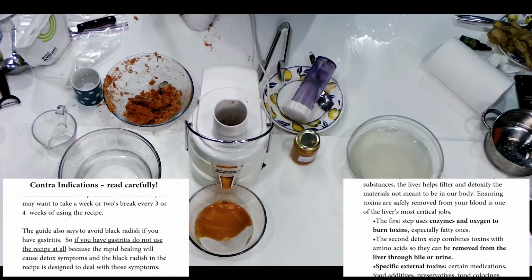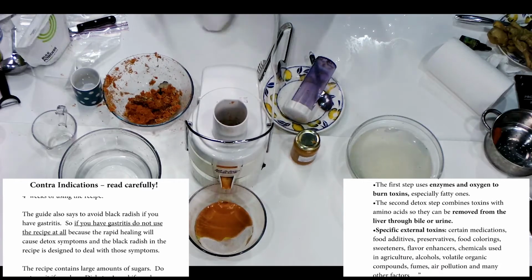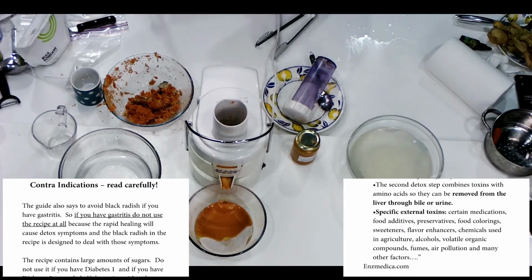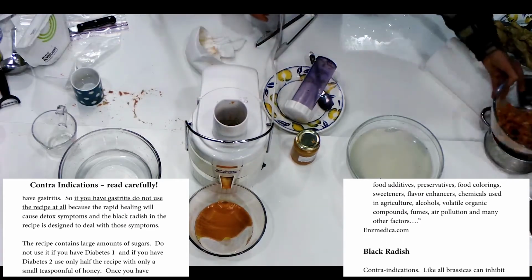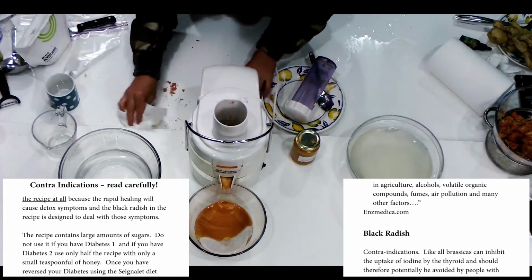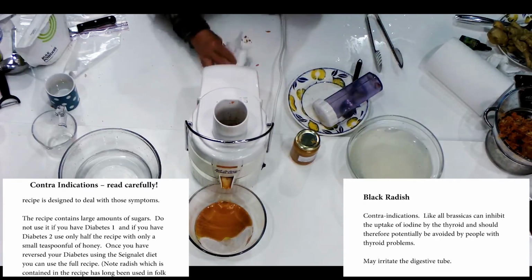Now I'm cleaning everything down because my editor gives me stick if I don't keep everything clean. It spoils the video and makes everything look very messy. So clean everything down, keep the video looking nice. Okay.